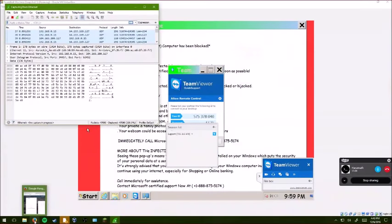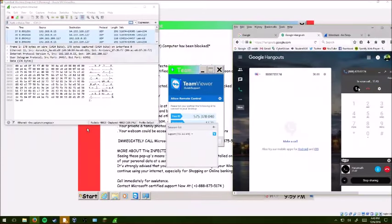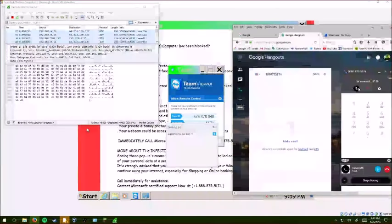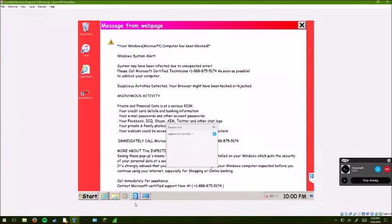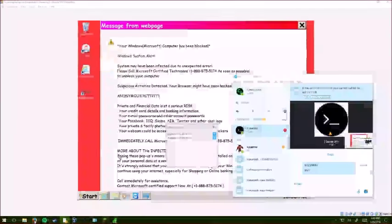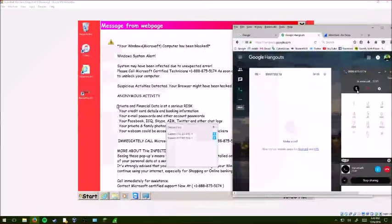Type your ID and password in the box. Into what box? In the chat, I'm gonna remote in with the guy. Okay, trust me. Oh shoot, he's messing this up. Hold on. And how old is this computer, sir? This computer is like 3 years old. It's working very slow, so you have to wait, sir.